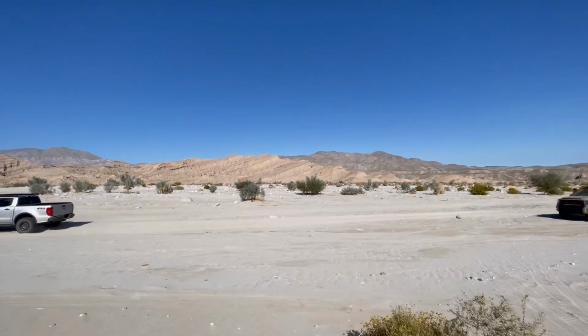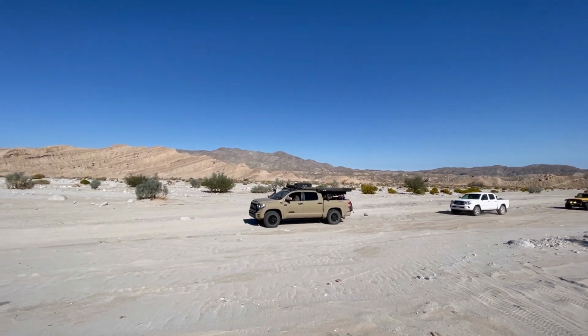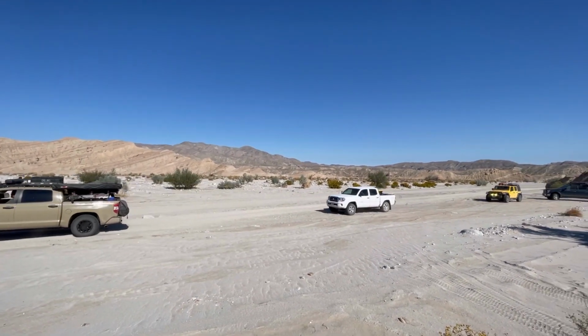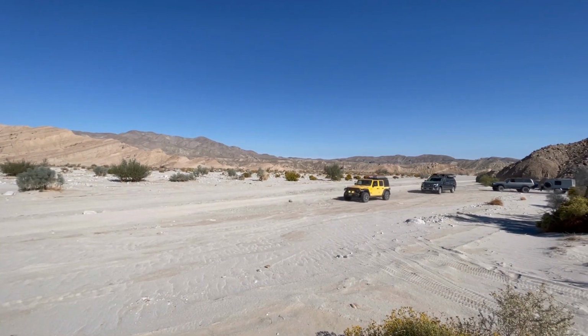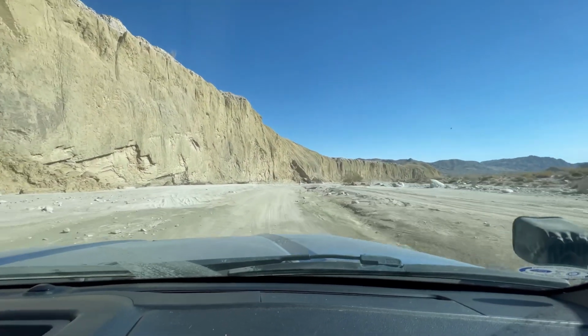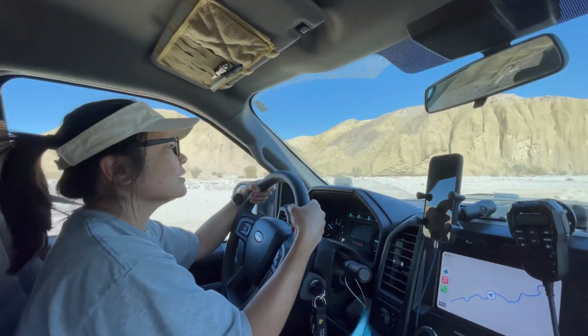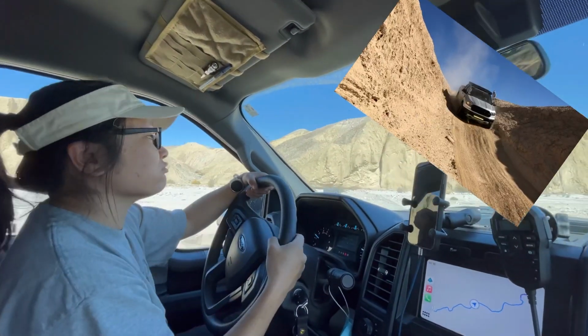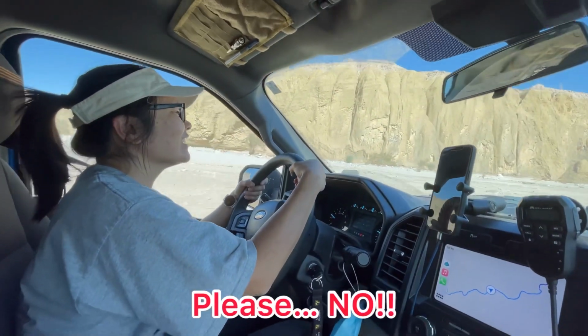After breakfast, the group made their way towards Sandstone Canyon. Unfortunately, we had to leave early and couldn't join them. On the way out, I was feeling adventurous and even let Lynette drive. I'll be like Drew. Or Chris. Please, no.